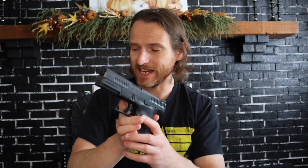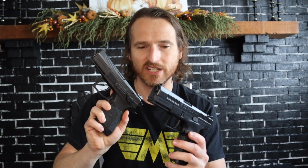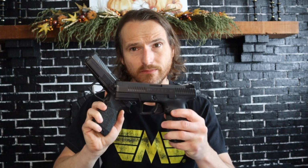And I was pleasantly surprised. Like I said, I am more of a hammer-fired, double-action, single-action kind of guy, but I was really impressed by how this gun shot. And I didn't get on the bandwagon back in the day when the P-10C was initially introduced, so I didn't really have any expectations, but I'm going to say it kind of lives up to the hype. It's a really good shooting gun, but so is the P-07.